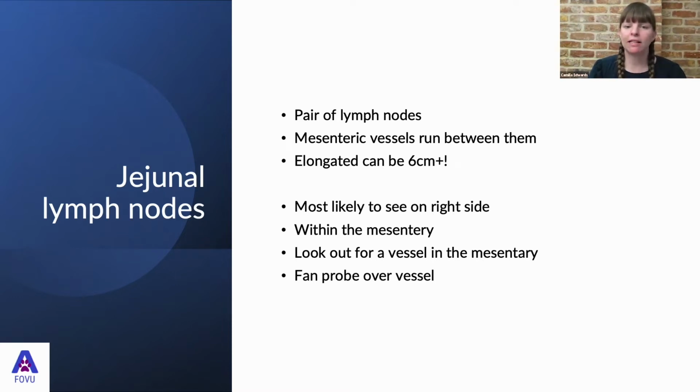We're most likely to see them on the right side, because the spleen often gets in the way on the left-hand side. It's deep within the mesentery, and we're looking out for that vessel first. And we fan over that vessel if we spot it.